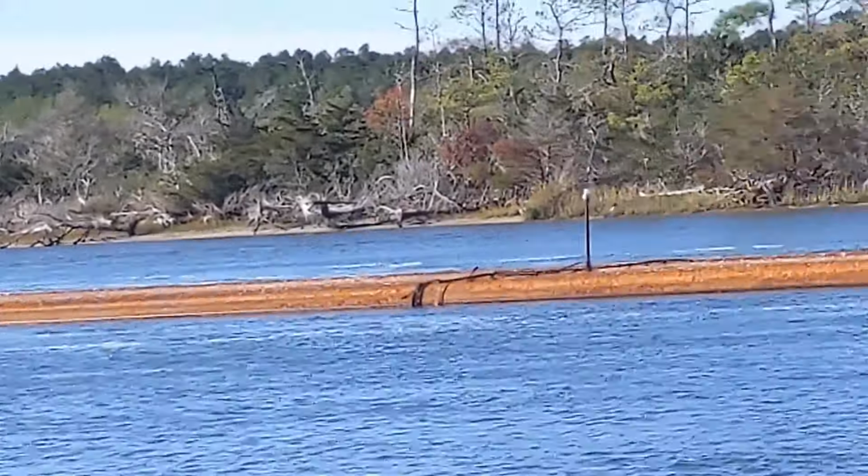Next to us. Coming right at us. Holy shit! Look at that. And behind us.